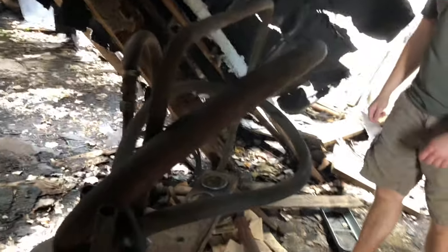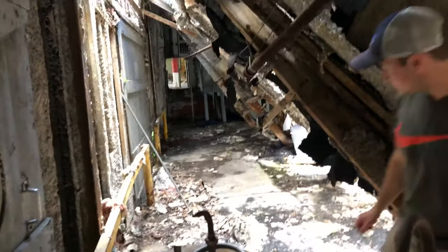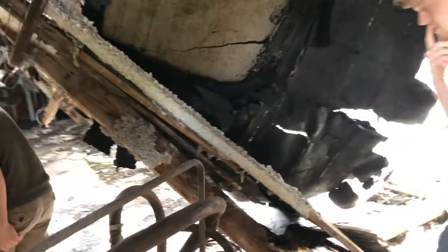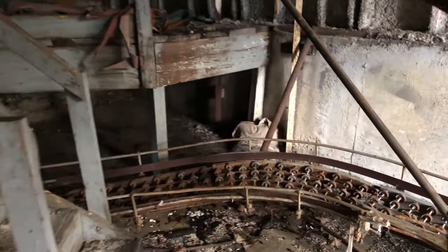Do you guys want to head that way or this way? Left or right? There's an area over there. You want to head that way? Yeah, it's more open. Try not to touch anything because I don't know how old this building is. All right, so we found a stairway over here. More conveyor belts. We're going to go up here. It's a little area to climb over.